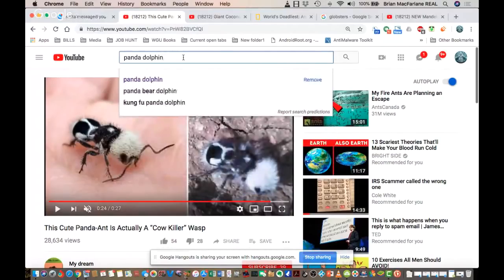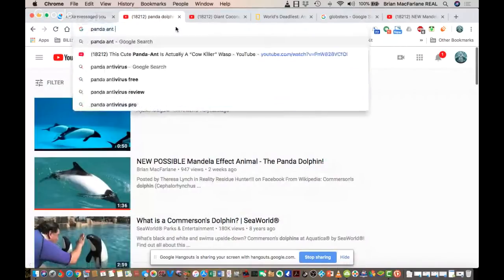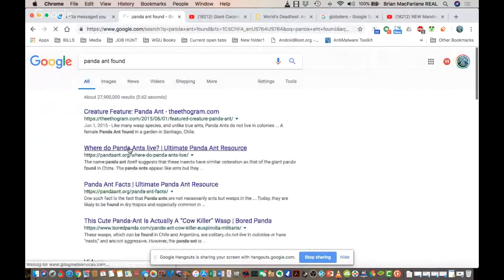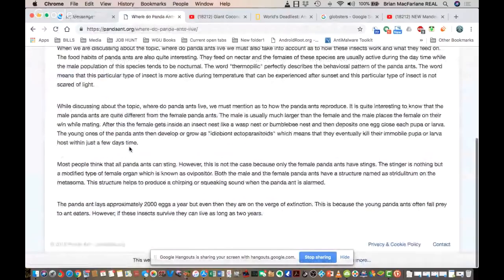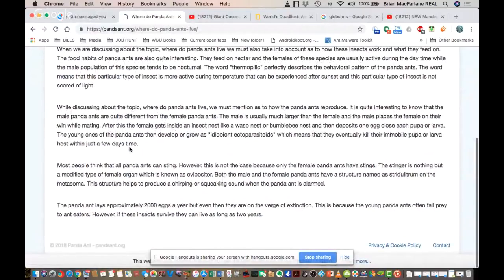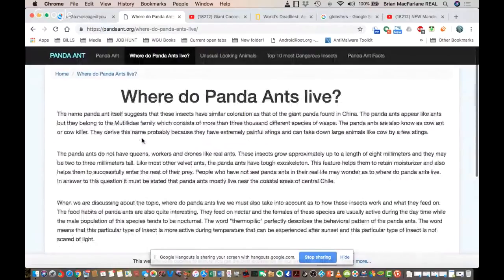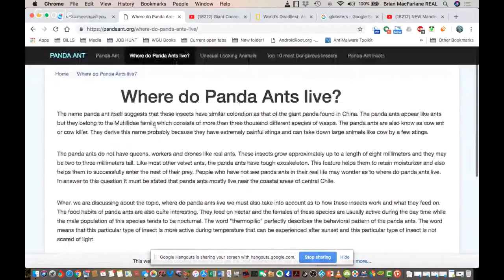Hang on, the people in the chat are probably wondering where can you find these panda ants? Do you know where they're found at all, Theresa? I'd have to look that up. Let me see if I can find it for you. Panda ants. Let's look up some history. Where do panda ants live? I'm looking. Give me a second here. Oh, anteaters eat them. Okay, they don't have queens like real ants. Oh, here we go. Oh, strange. Where are they found? Let me see here.